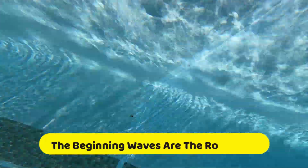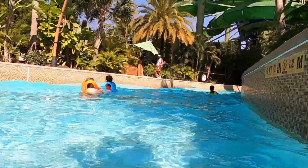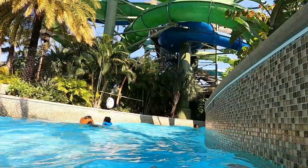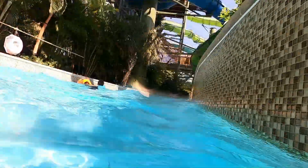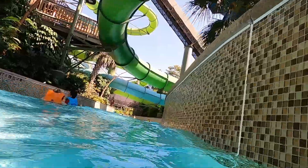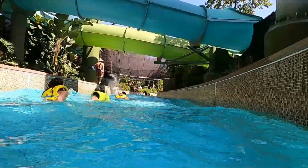This spot drowns me. All right, I about drowned. I think I drank 3 gallons of water right there. The beginning of this ride, kind of rough.